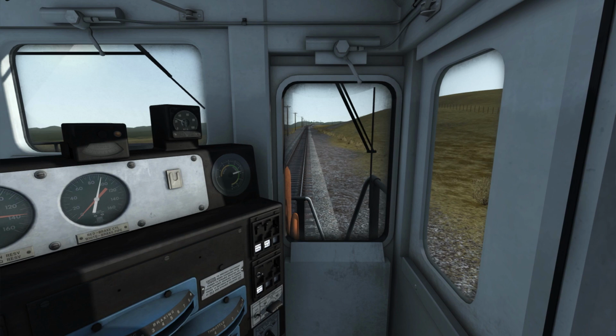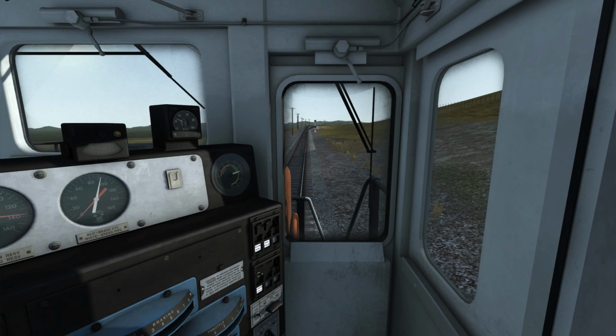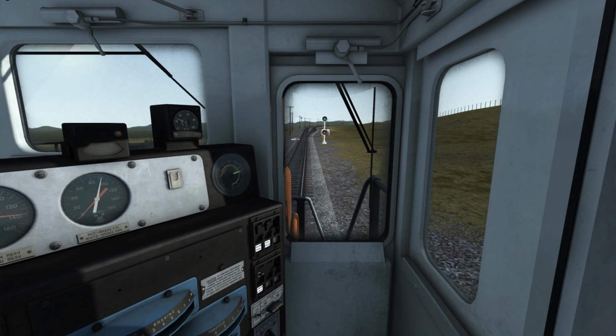It looks like we're just coming up on the next loop now. The grade is now shallowing to 0.8%, and at the start of this loop just here, we've then got 7.25 miles to go to our stopping point at James.